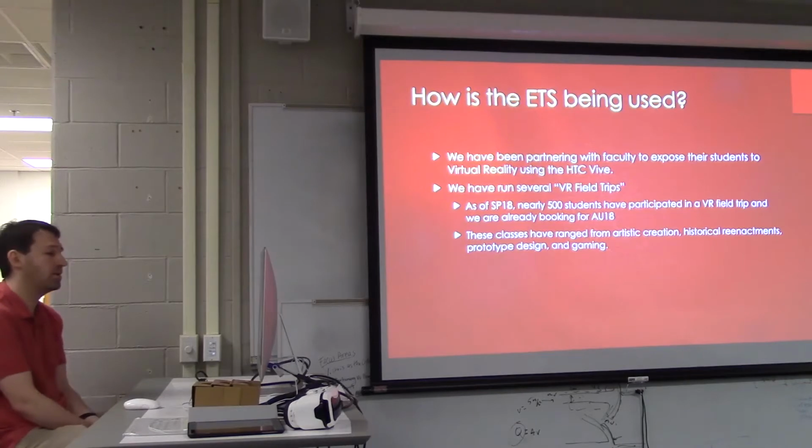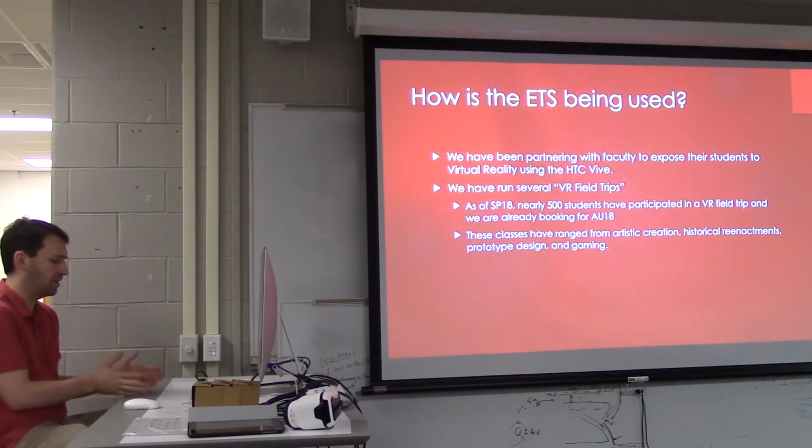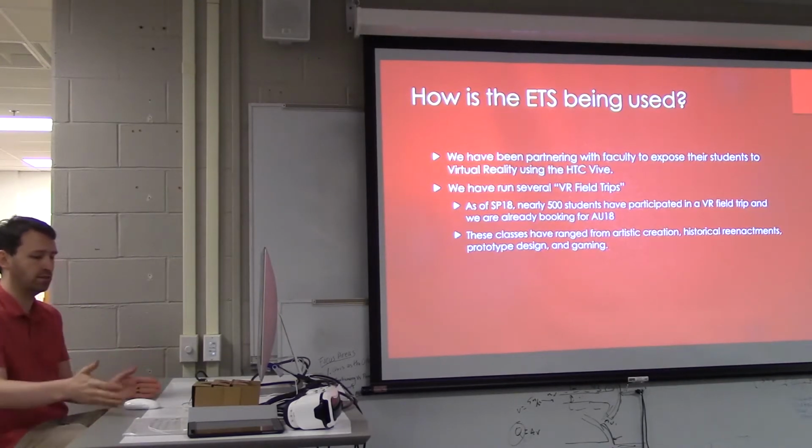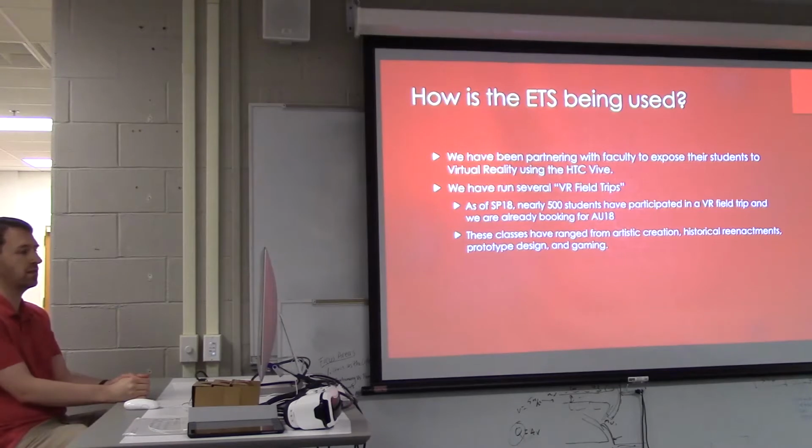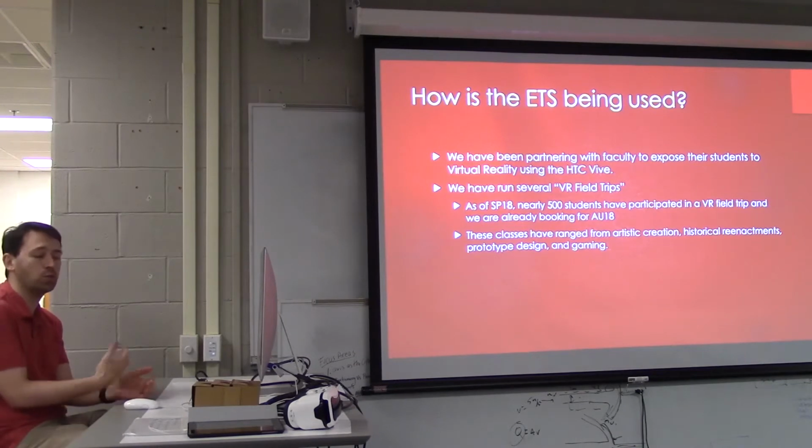How is the space currently being used? As I mentioned, we're partnering with faculty to expose students to virtual reality using the Vive. The biggest thing we see is that the cost to get into virtual reality is somewhat cumbersome. And if we can eliminate that cost and get this technology in the hands of students and faculty, then we feel like that's a good first step to show them that it is a worthwhile technology to explore.